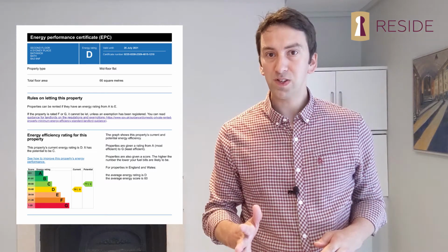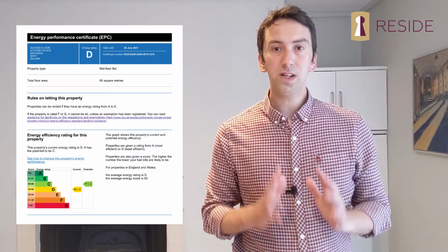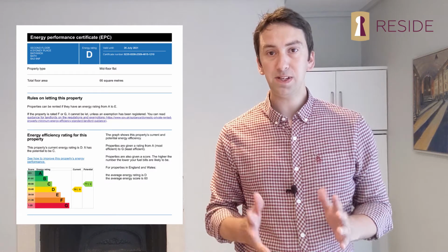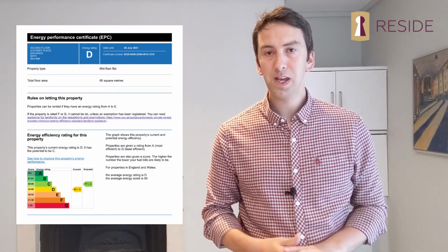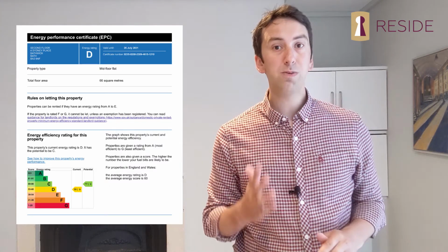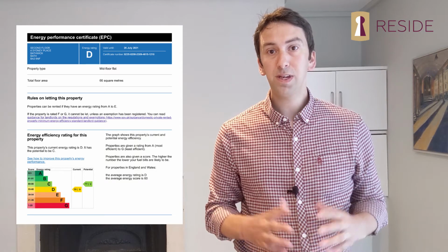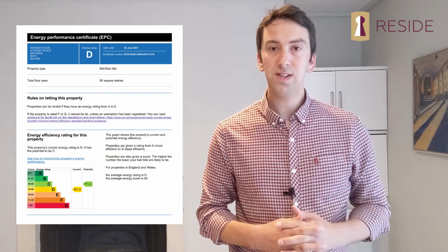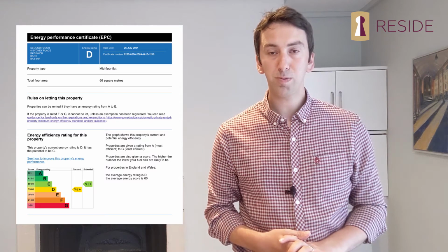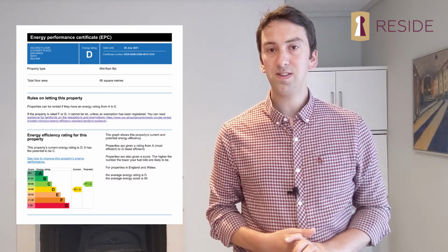Now, until recently, landlords of listed properties were considered exempt from having an EPC when marketing their property. Now, however, that is unfortunately no longer the case, and with the majority of properties in Bath being listed, this is creating something of a new headache for landlords of these properties in some instances.